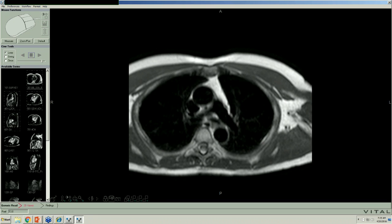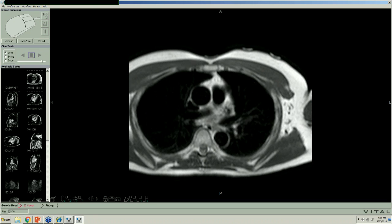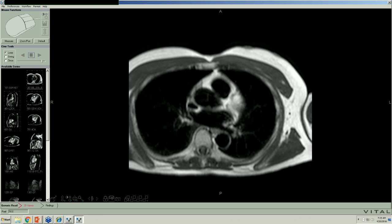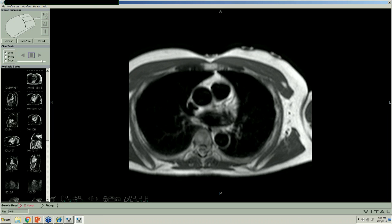And so here's the aorta. Here's the descending aorta. This is the ascending aorta. This is anterior. This is posterior. And there's the origin of the right coronary artery right up there. It's about between 11 and 12 o'clock. Here's the origin of the main left coronary artery down here. It looks like at about 2 o'clock. Here's the left anterior descending.